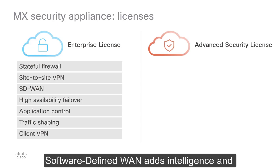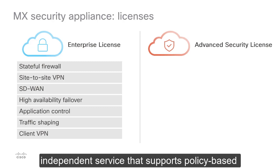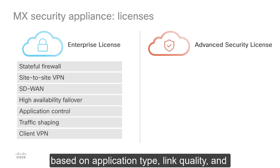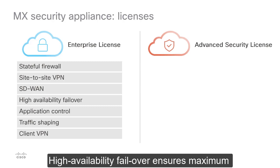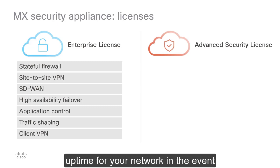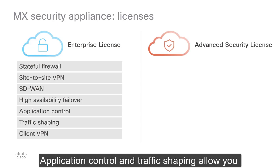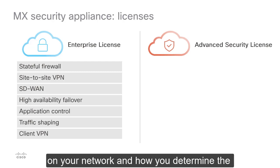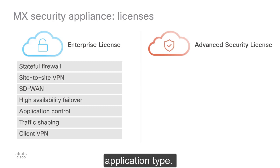Software-defined WAN adds intelligence and automation to your traffic flows. It's a transport-independent service that supports policy-based routing and allows for dynamic path selection based on application type, link quality, and other factors. High availability failover ensures maximum uptime for your network in the event of a device failure. Application control and traffic shaping allows you to get very granular with what you want to allow on your network and how you determine the level of bandwidth you want to allocate to each application type.